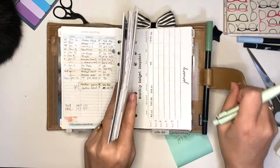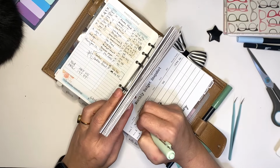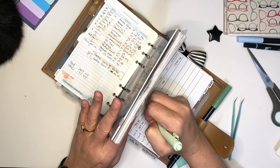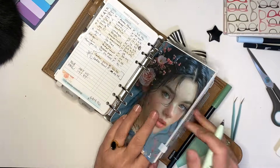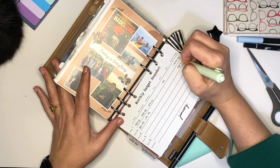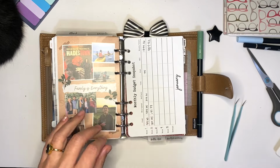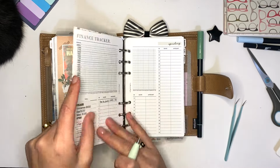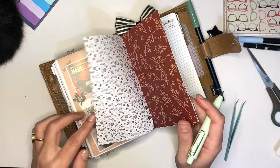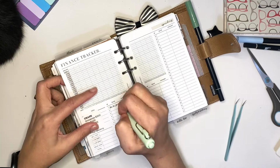So let's go here and we're gonna do food 287.05, and miscellaneous spend is 197.47, and that brings us to 484.52. I'm praying that I can get myself on a budget, you guys, like really follow a strict budget, because it's no bueno. It is no bueno. So 484.52 is what we're gonna put.